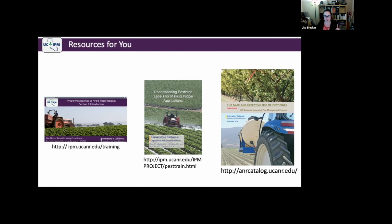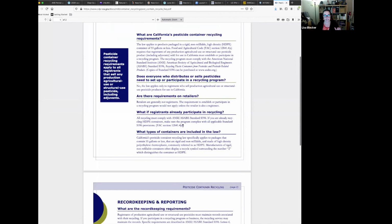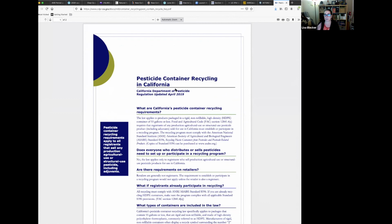I'll just share this one thing and then I'll stop sharing. So this is a fact sheet. It's linked in the chat, and it covers requirements and record keeping. Basically, it depends on your county whether there is a recycling event, and usually it's the ag commissioner, and we encourage you to do that. Just think of all the pesticides that you use in a season and all that plastic. If you triple rinse and do a great job and you send it to the landfill, just multiply that by however many other operations are using pesticides regularly.